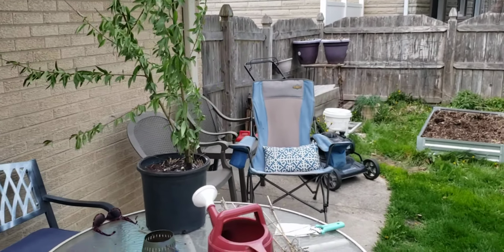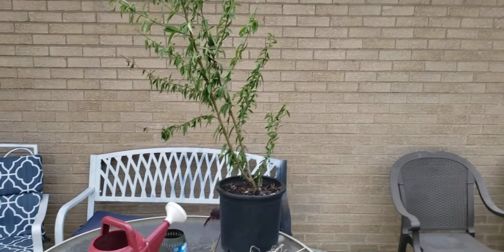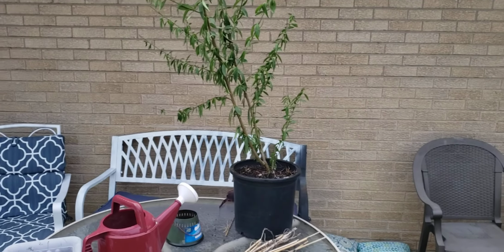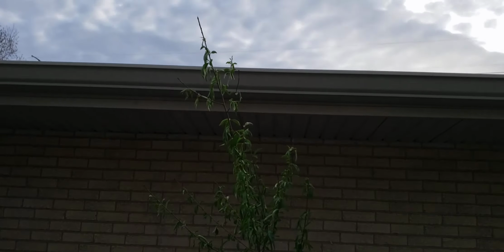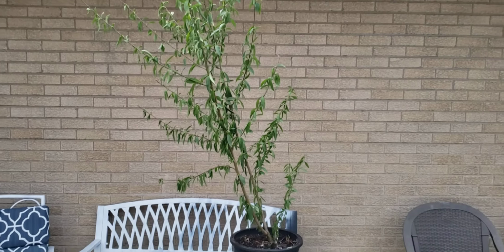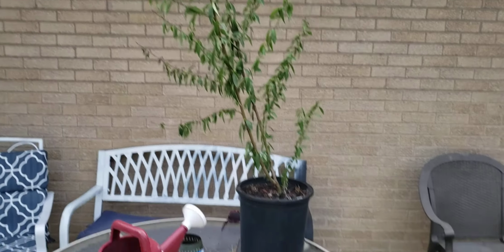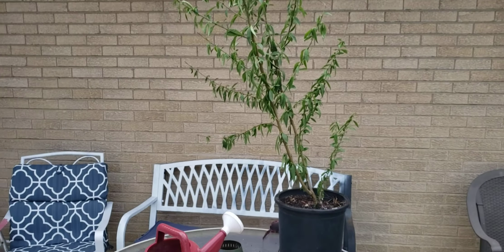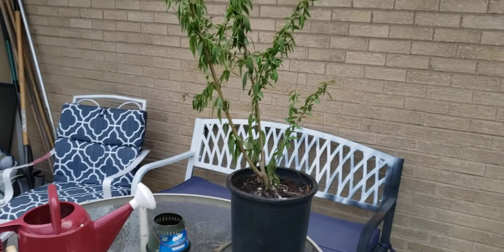Back this year with some more gardening videos here in Zone 5 in Northern Illinois. So this was a real pleasant surprise. This is a peach tree, and this peach tree was found growing wild in my backyard on the property. And today is supposed to be the last day where it's going to get really cold, so we are getting everything ready for planting for the spring.